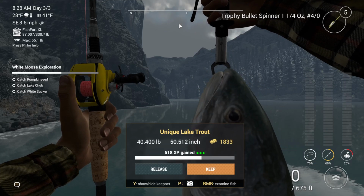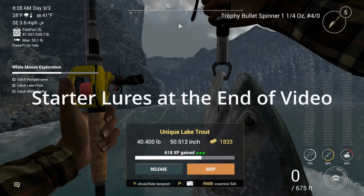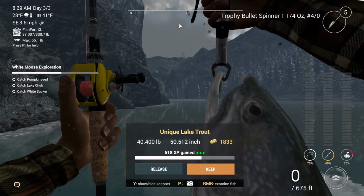You'll catch these unique lake trout. But you can still go back and use it because that's a good starter beginner bait or lure that you use when you come to it. It's a great lure. But I'm gonna show you what I use and show you the techniques that I use.